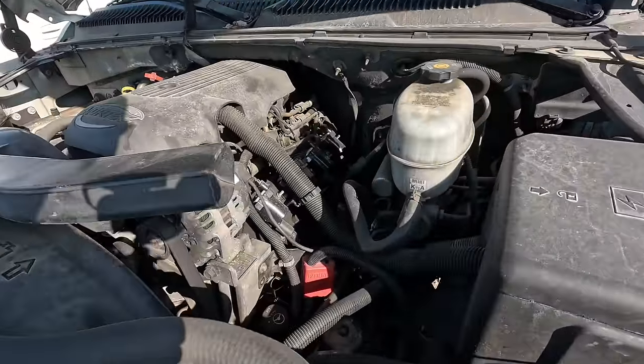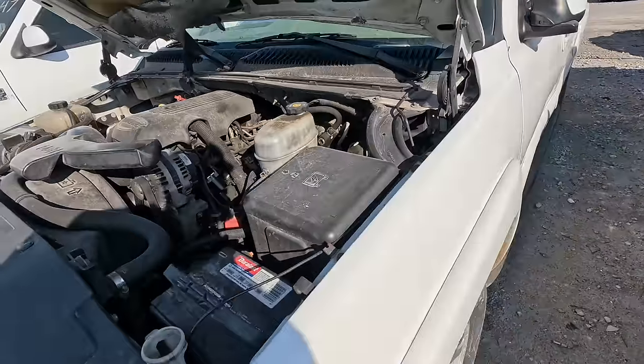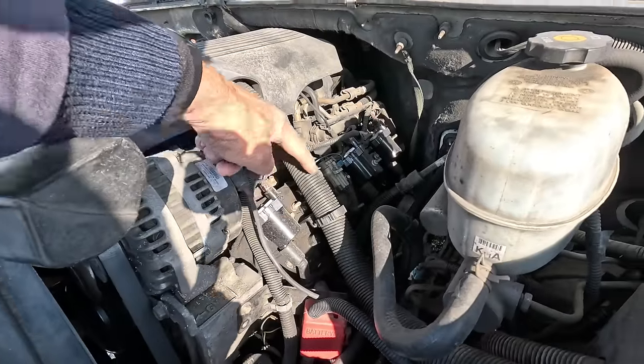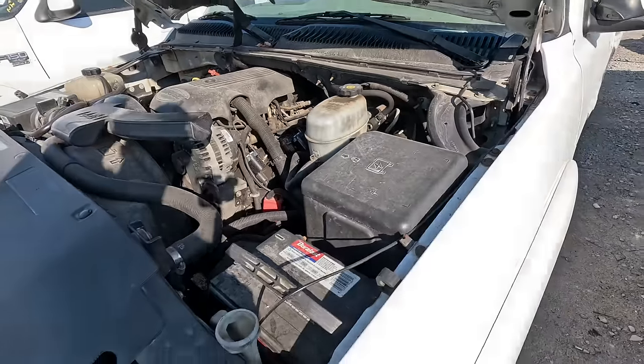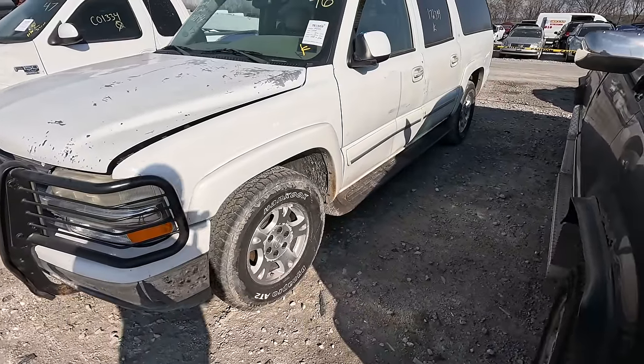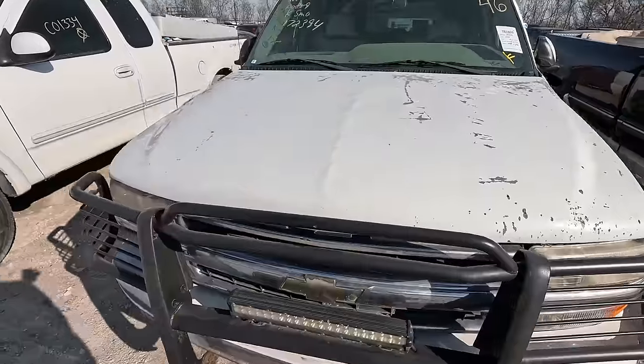Perfectly good, 5.3 probably. It says it went into gear. It says starts and runs. Somebody's replaced the coil packs on it, so they did maintenance on this thing to keep it running good. But it's incredibly ugly. This is pretty awful.